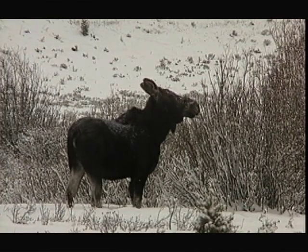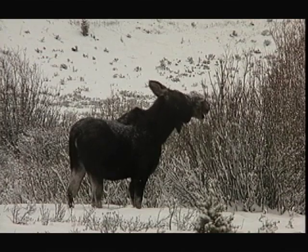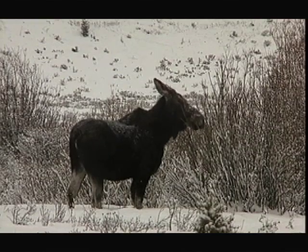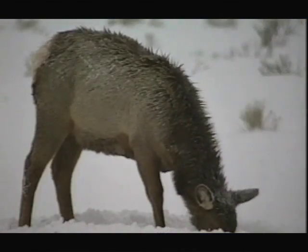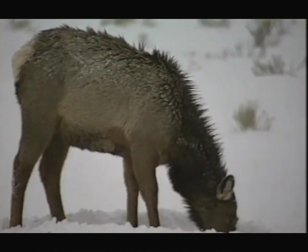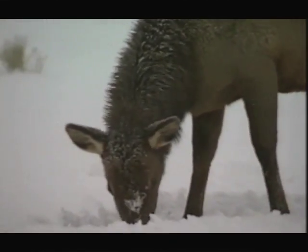As it is in the winter, the moose also head for lower country to feed on the frozen remnants of the willow. These elk still have to feed from day to day, and foraging for food can require more energy than before. Pawing through the snow reveals blades of grass. All this consumes more energy than before.